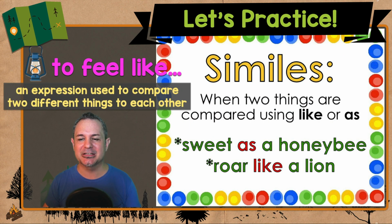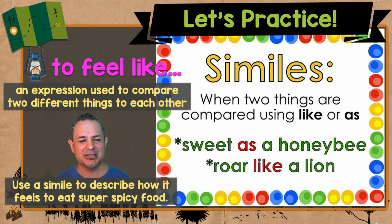Remember, similes compare two things using the words like or as. So when you say to feel like something, this expression compares two things to each other, and it uses the word like. That makes it a simile. Use a simile to describe how it feels to eat super spicy food. Nice work.